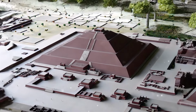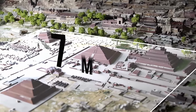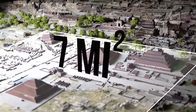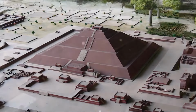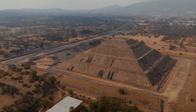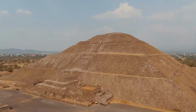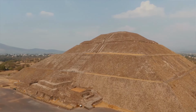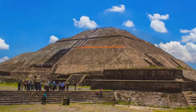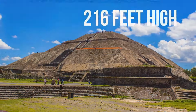These folks really knew how to build a city. Their well-planned urban center spanned over 7 square miles and boasted several pyramids. But the Pyramid of the Sun is the most impressive. This giant pyramid was built way back in 100 CE and is one of the biggest structures of its kind in the whole Western Hemisphere. It's so big that it's 216 feet high above the ground.